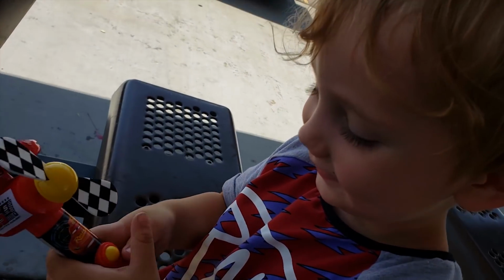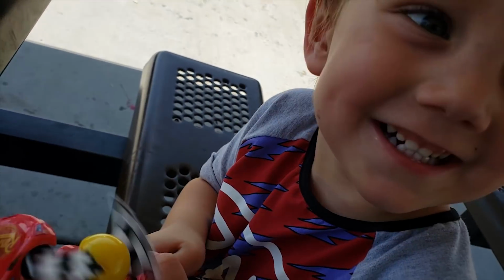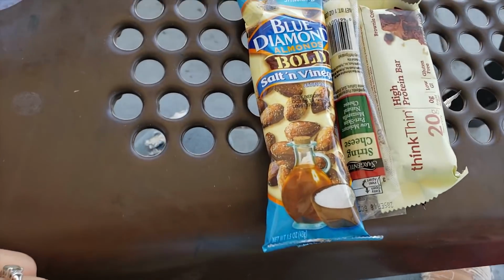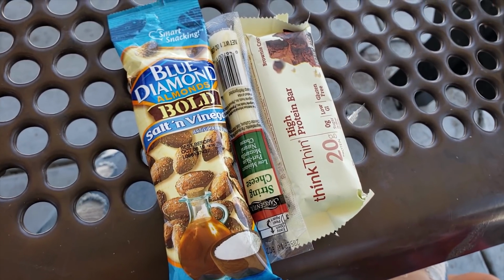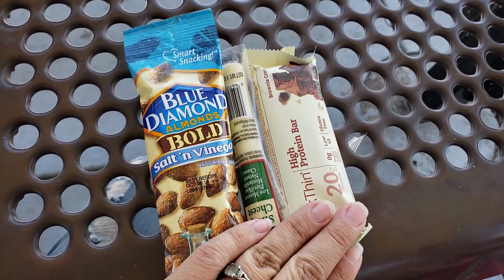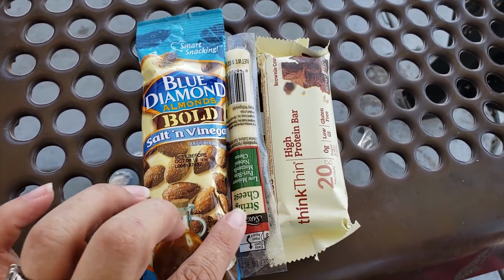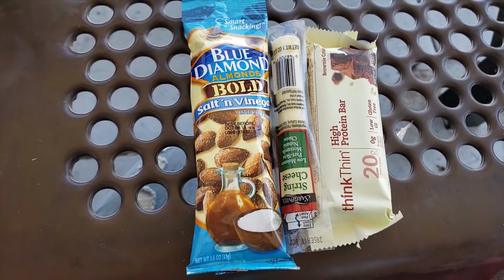Hi. So I'm hanging out at the park with my buddy Jasper. And I am having a gas station lunch again because I need to eat. And that is how life is sometimes. So this is what I've chosen to get: Think Thin protein bar, 1 string cheese, and some almonds. And that is going to be my first meal of the day.